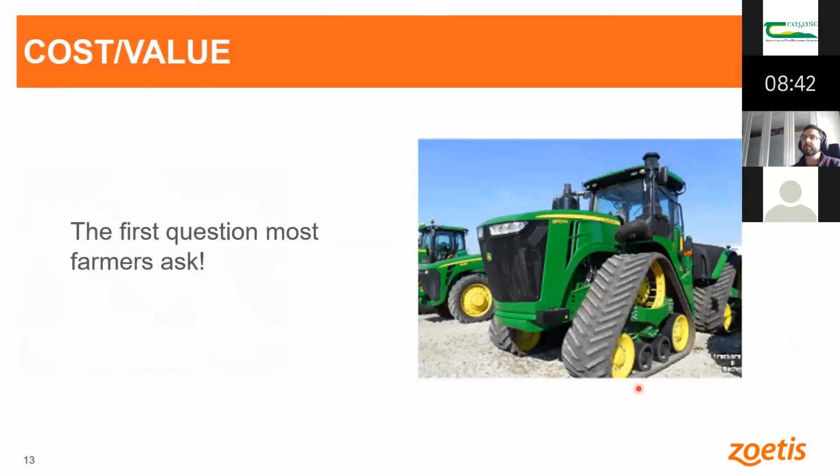And then here's the obvious one, cost. This is the first question that farmers ask. Any presentation I've given to a group of farmers, the first thing they ask is, well, how much is it? And that's completely understandable. They're running a business, and therefore they're not going to install something that's not going to return on investment.